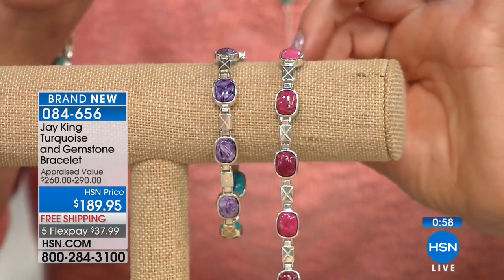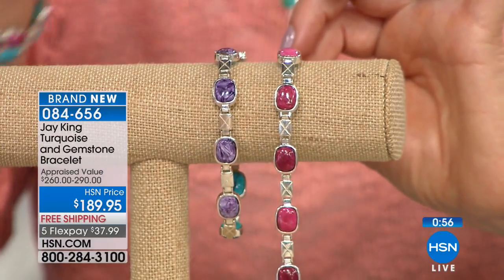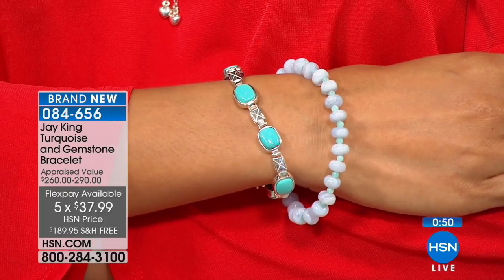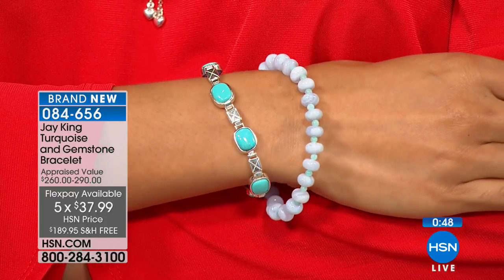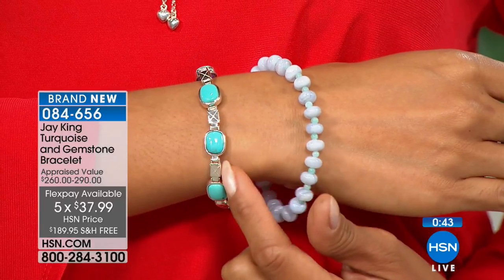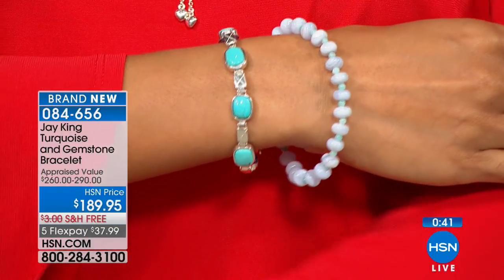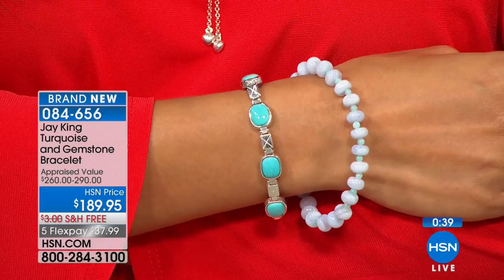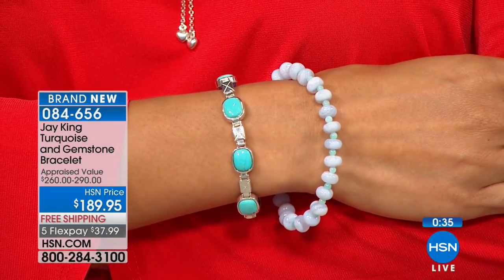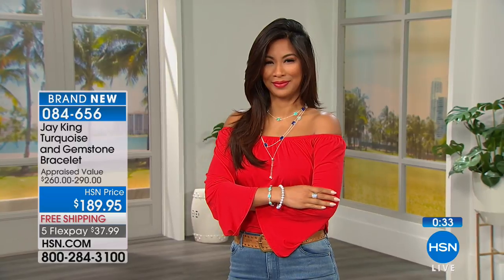All sterling silver on this beautiful station bracelet. Two looks for the price of one. 5-star rated, and we've got it on Flex Pay of $37.99. Two sizes to choose from, small/medium or medium/large. Item number here is 084656. This is gorgeous. 5-star rated. What you might want to think about on this, the Russian charoite, extremely rare. And this is all AA, AAA.